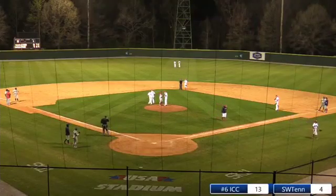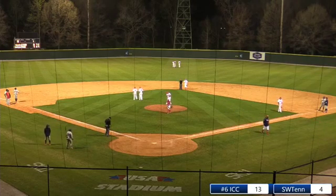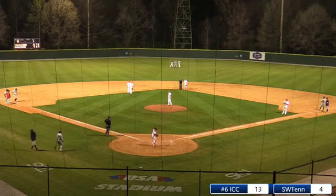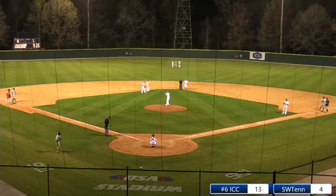And we do have a pitching change here for the Salukis. It looks like this is going to be number 35 coming into the contest to take over on the hill here. If I can find that young man's name. 35 is Chandler Gant. Chandler Gant now in to pitch here for Southwest Tennessee. ICC leads at 13-4 with bases loaded and 1 out.